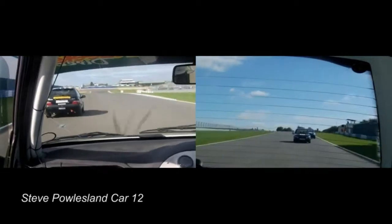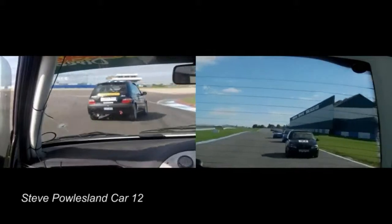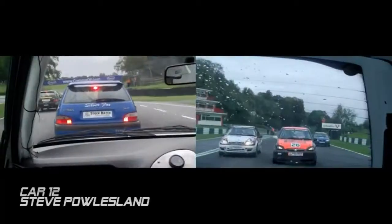Steve up on the inside of Andrew Tibbs now. Late on the brakes. And through. 11th place finish. Cadwell Park now, a bit of contact with Terry Roughton off the line into the barriers.